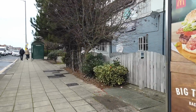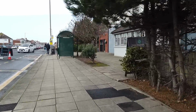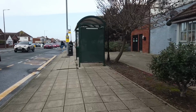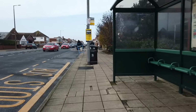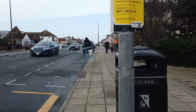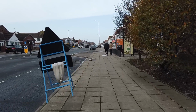Stonehouse pub here on Victoria Road. So let's head towards the promenade. See what it's like in Cleveleys. It's Sunday and it's just coming up to 11 o'clock, so it's going to be fairly quiet.